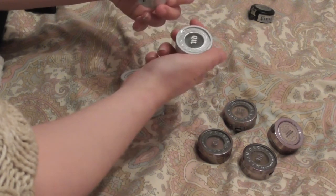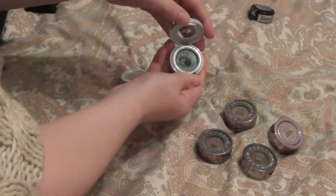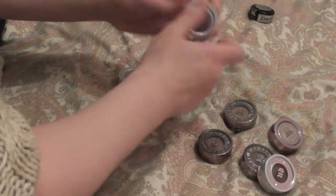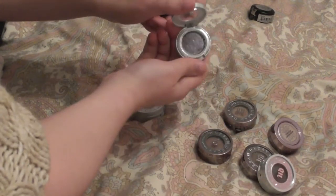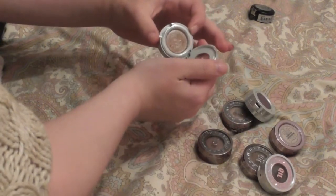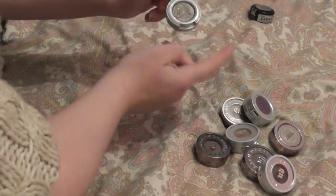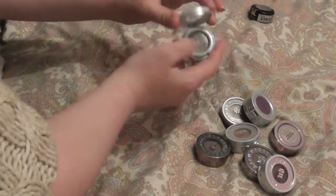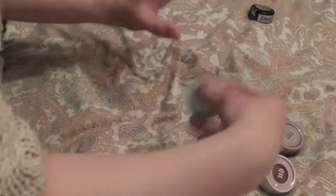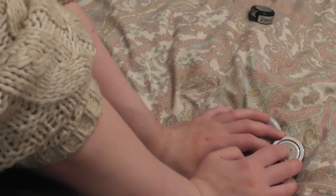I also have the Moondust shadows. I have the shades Zodiac, Intergalactic, Space Cowboy, and Diamond Dog. I do have a matte shadow in the shade Naked that I am going to declutter. I can't find it at the moment. It's currently in a project pan, but I will talk about it more in that video. But otherwise, I'm keeping all my Urban Decays.